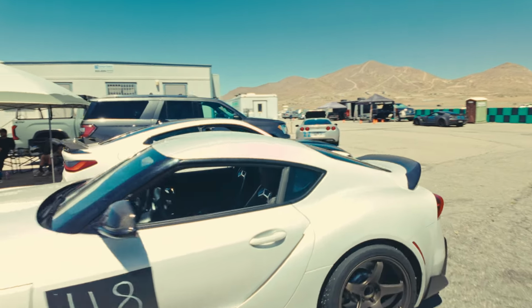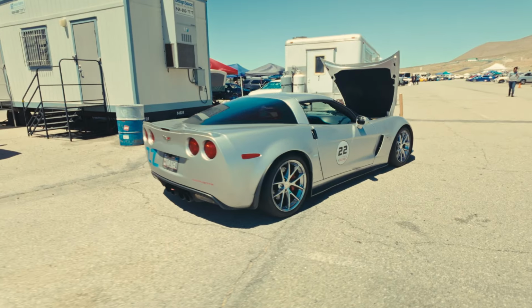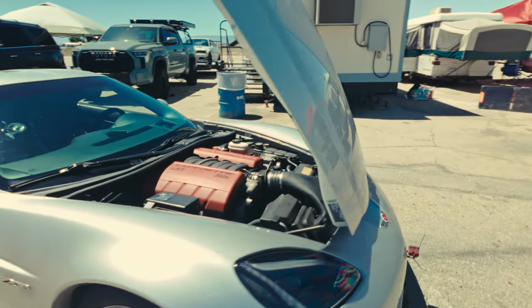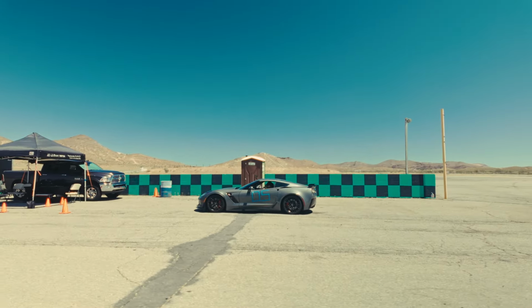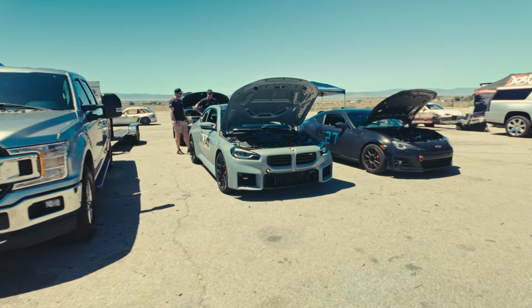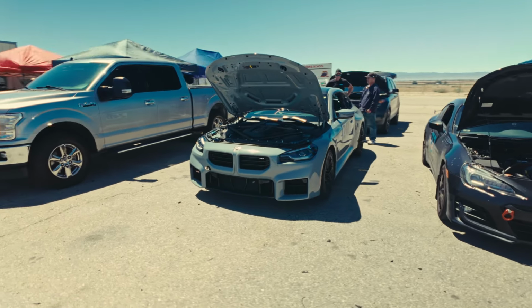Pretty wild. Oh, Corvettes. You know, if I didn't get the Supra, I probably would have gotten a Corvette because Corvettes are goated, and if you don't agree, then you're just plain wrong. Oh, an M2. I love these things. Absolutely love these things.